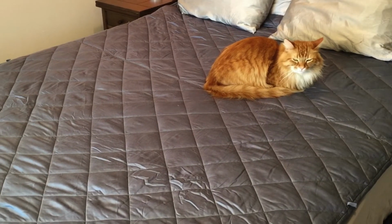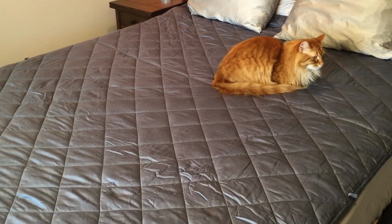If you haven't yet tried a weighted blanket, you should. They provide deep touch pressure, like a massage. This pressure has been shown to alleviate anxiety, and it might help you fall asleep. However, the clinical data is a little uncertain. You'll have to decide for yourself.